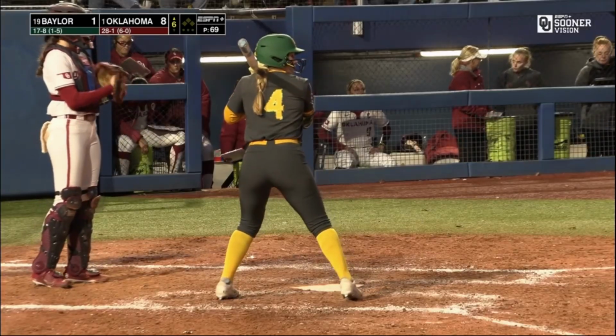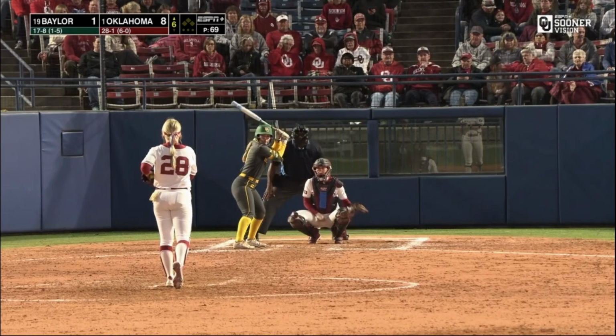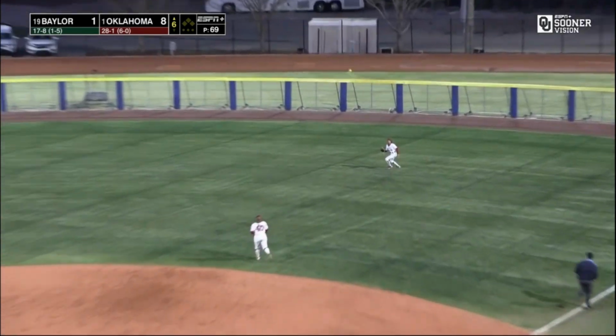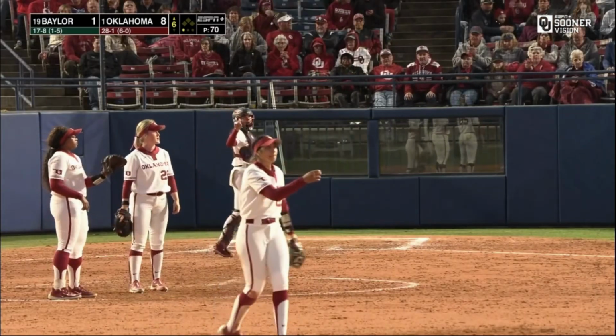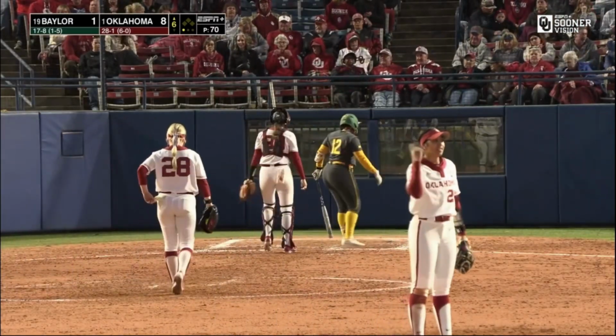New look Sooner outfield. Hannah Core, who came in to pinch run, stays in the game. She's in left. Alina Torres stays in the game. She's at third. And the first pitch is looped into right field. Easy play for Boone. And there's one away. Pardon me, Alina Torres stays in the game. She's at second. Brito's still in at third. Maybe I should just reset the whole lineup, PJ.